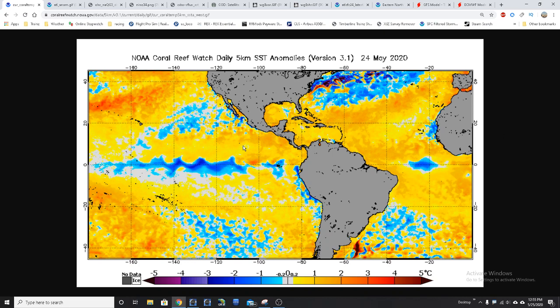While taking a look here at the updated sea surface temperature anomalies, these were last updated as of yesterday, May 24th. Again, really watching how the El Nino situation is quickly fading in the Nino 3.4 region. This is basically where we're typically looking for any sort of El Nino or La Nina. Basically, the ENSO state of conditions is in the Nino 3.4 region.